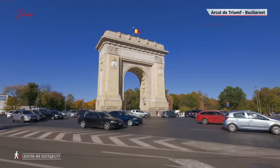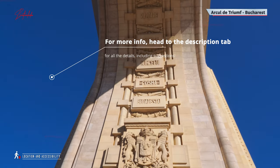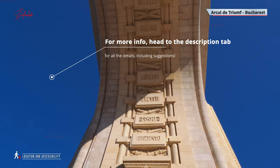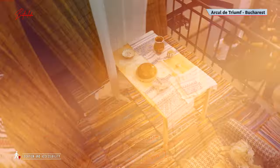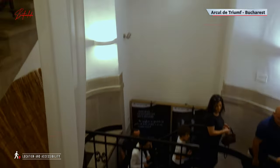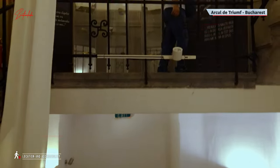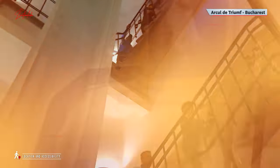Situated on Kiseleff Road in Bucharest's northern district, the arch is easily accessible by public transport, buses 79, 301, 331, or a scenic walk through Herăstrău Park. The closest metro station, Aviatorilor, is about 700 meters away. The arch is less than 5 kilometers north of the historic city center.